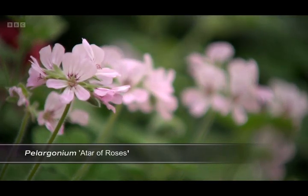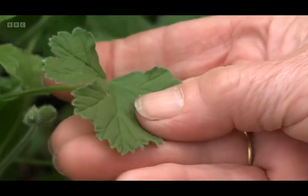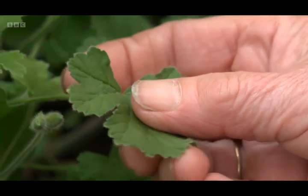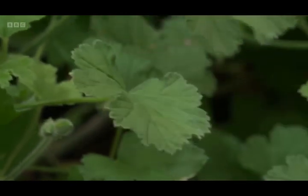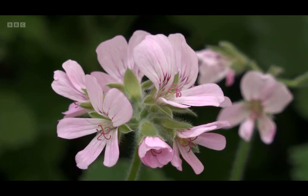This has to be one of the all-time favourites. It's called Attar of Roses. It's used widely in perfumery. There's no fragrance of it from here. It's not until I rub its leaves and release the scent from the little perfume glands on the back of the leaves that I can experience this delicious scent. It really does smell of roses.